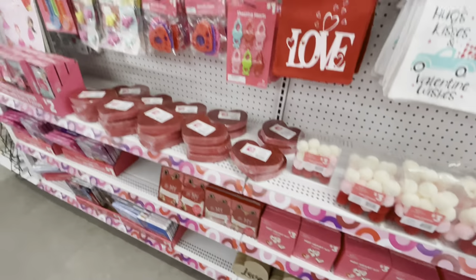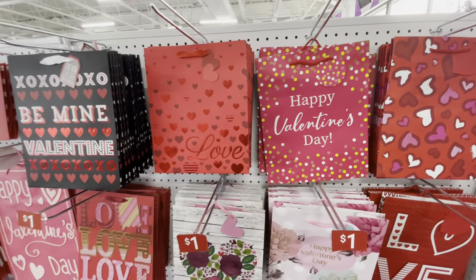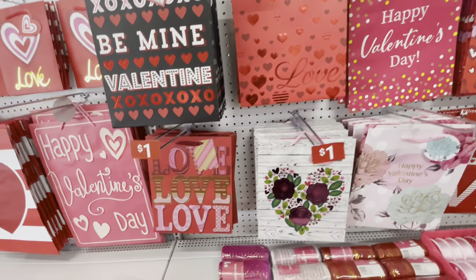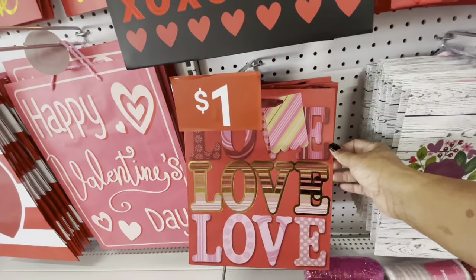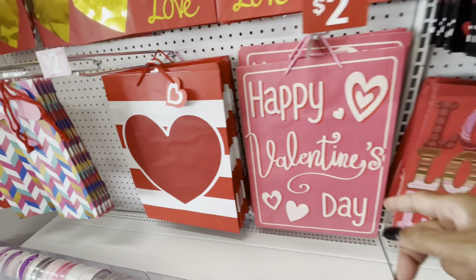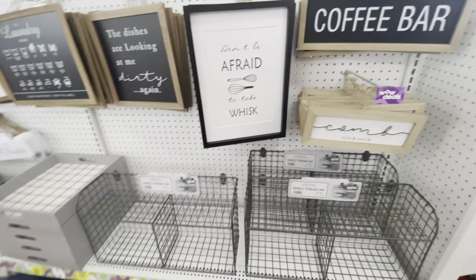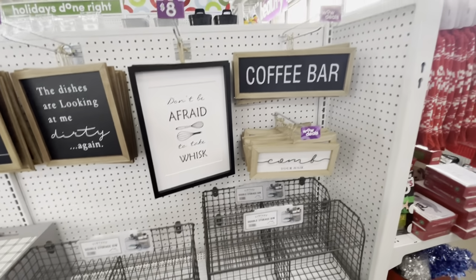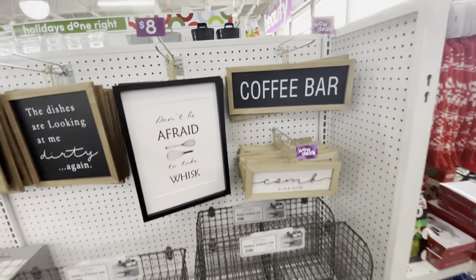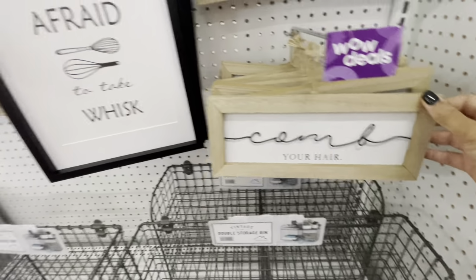Let's see. I'm going to turn around real slowly and show you all of the cute bags that they have here. All of these bags are $1. This one says love. And they have the larger bags here for $2 as well. Those are really nice. So some more of their deals. This is called the Wow Deal. So here is a sign here, coffee bar, comb your hair.